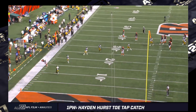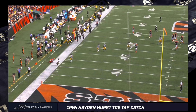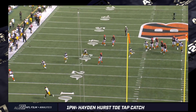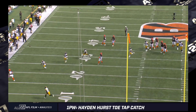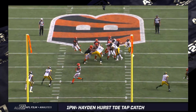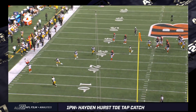Maybe a touch high, I guess some people would say, but Burrow's trying to get this over the top of the squat corner. When I say squat corner, I mean the guy who's sitting in the flats here, and then you have the safety over the top. Kind of like an indefensible area of the field if you're not going to get hands on Hayden Hurst initially as the X receiver. Underrated player.